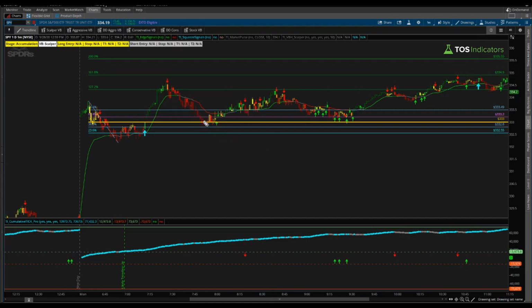Now, coming back to what essentially ended up happening, from this point, the S&P continues to grind up higher.